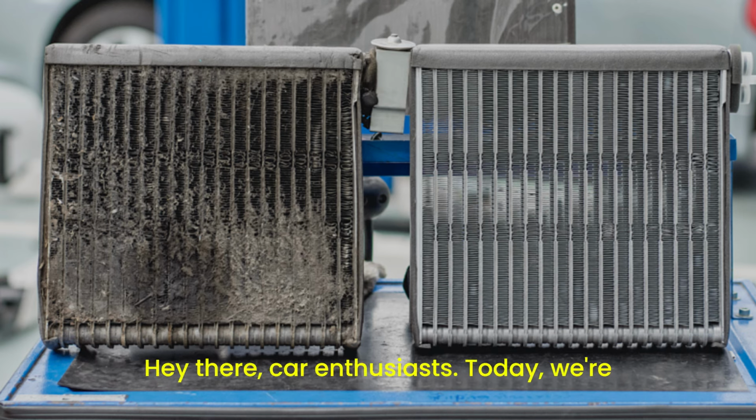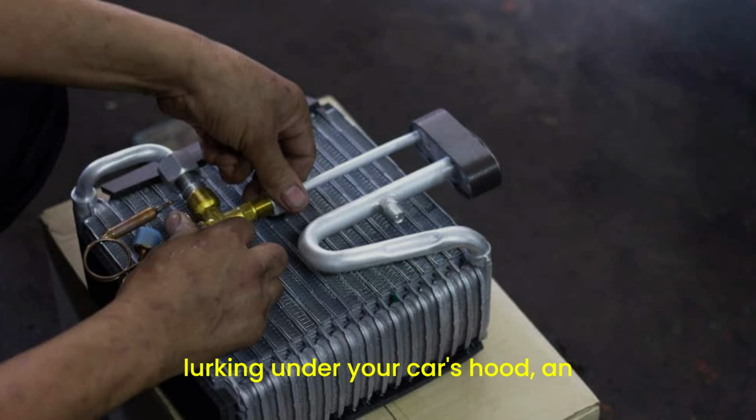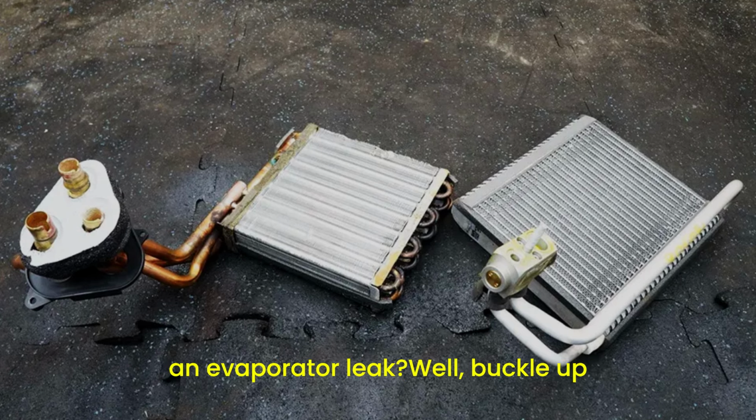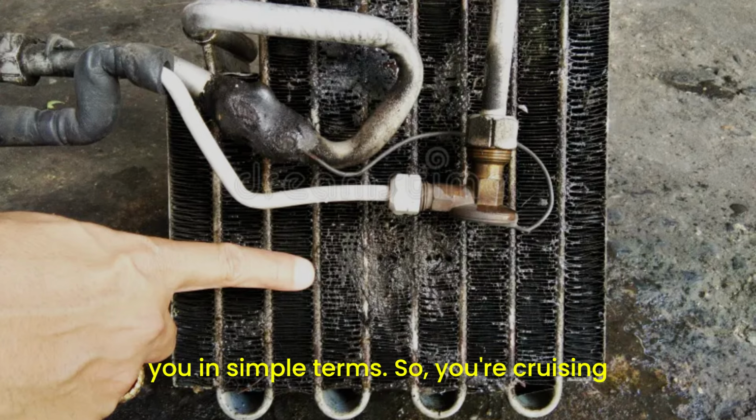Hey there, car enthusiasts. Today, we're diving into a sneaky issue that might be lurking under your car's hood, an evaporator leak in your AC system. Now, you might be thinking, what on earth is an evaporator leak? Well, buckle up because we're about to break it down for you in simple terms.